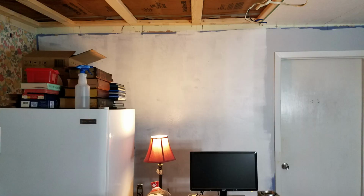Here's another look at that back wall. Yes, loving it. Just makes it so much brighter, y'all. So much. Like, I'm loving it. I really am. So let me show y'all, before we move on, my progress in the kitchen.